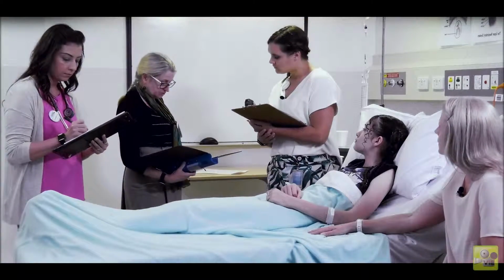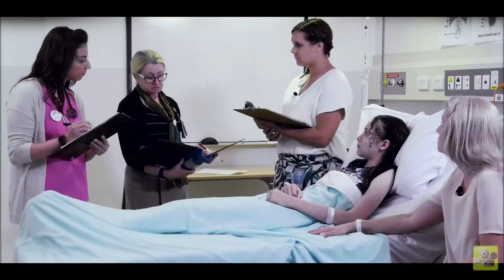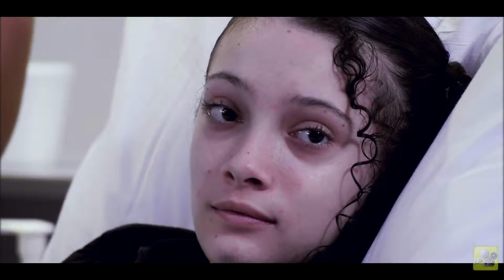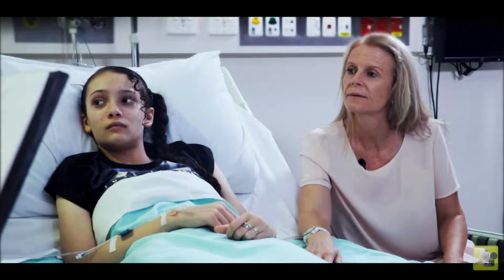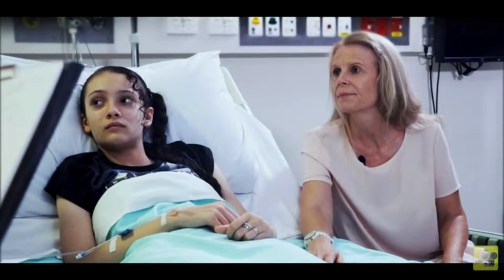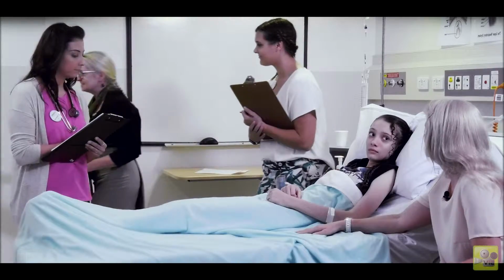Okay, so looking at her obs, these actually look pretty good. Rebecca, could you organise some chest physio for her? Okay, and that's going to be fixed up this morning. Okay, look, things sound pretty good. Looks like we've been through this before. She's done it before, so we'll just get her some physio, and hopefully we'll have her out of here soon. Any questions? Oh, great. Thanks. See ya.